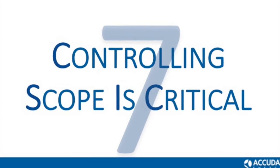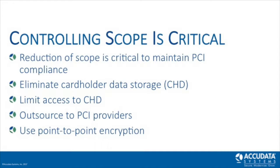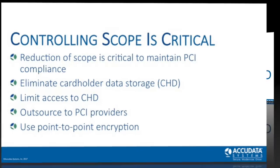Number 7, controlling scope is critical. Understanding the systems and the people and the processes that are involved in your payment channels is critical to reducing the burden and the complexity of PCI compliance.